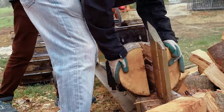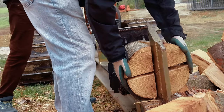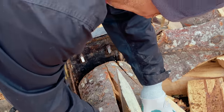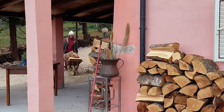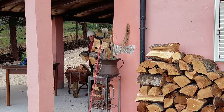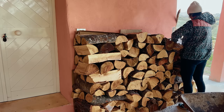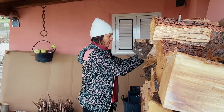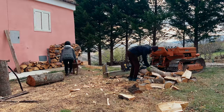With this machine, splitting the wood is so easy. Finally, the preparation of the wood for the winter is over.